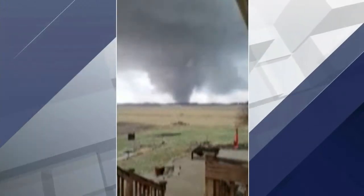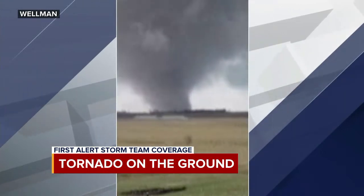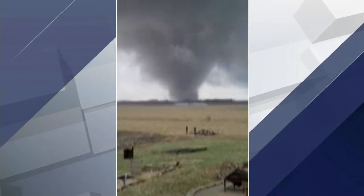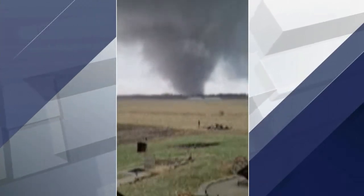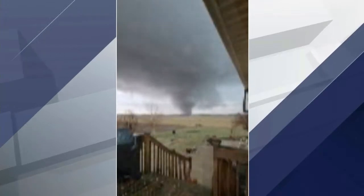And now we're looking at just the size, the magnitude of that tornado. This is Wellman. Thankfully, that tornado is a bit in the distance, but still, it always makes me nervous when people have video like this. Viewers did report damage southwest of the community, including homes being destroyed, and other houses that lost their roofs.